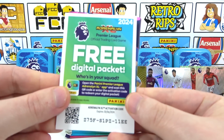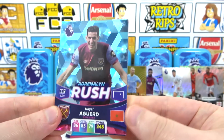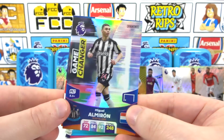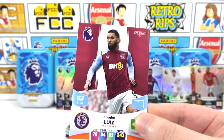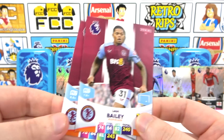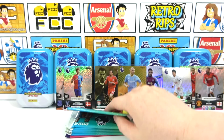Okay, there's the code for tin 5. Oh, I've gone straight to the inserts. We've got a grid. Adrenaline rush. I did forget. Sorry. It's a need as well. Game changer Almiron. Oh, you're not even trying with the second one. I didn't. We got Shalup for the base. Douglas Luiz. He's our excellence. And then, did I get a card less? I think I did. I haven't got a card less. I think that was only 6 cards. It's always 6 cards, isn't it?